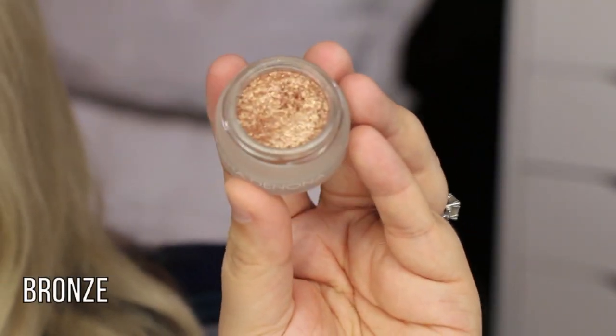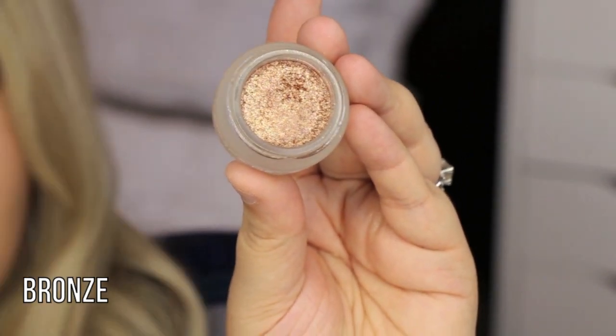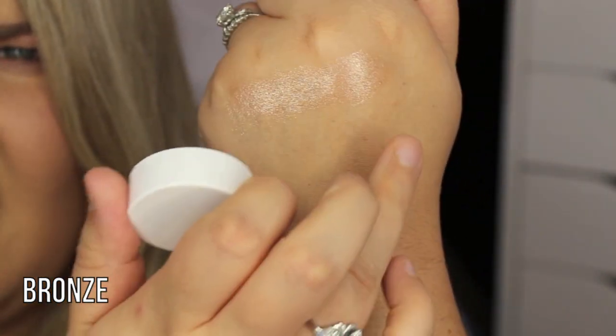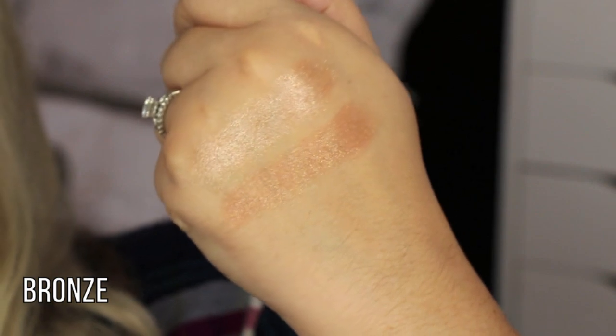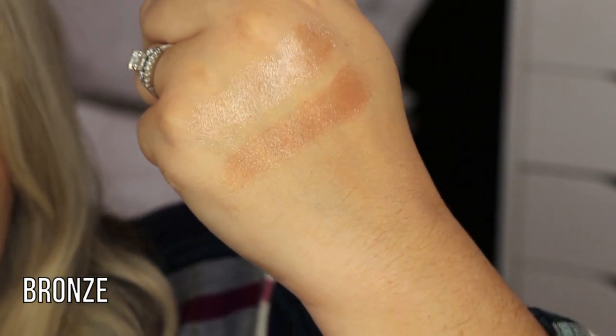Okay, this is the shade Bronze. Is it bronze or bronzed? Bronze, just bronze. Not that it matters. Let's get a little swatch in there. Right here. And here we go. So these seem to be a little bit more sheer. So I think that they are slightly different.